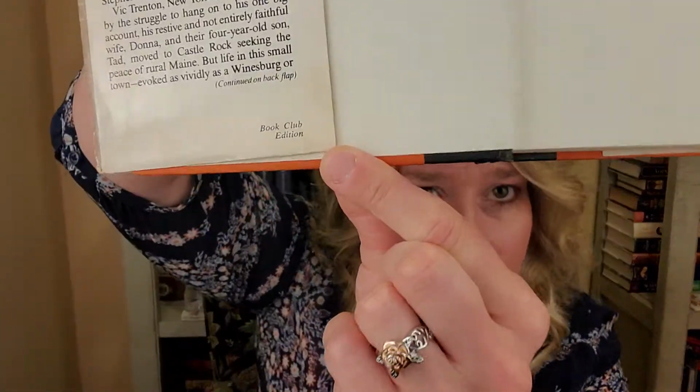And it says it's a book club edition on here. So I don't know what, yeah, right there. Book club edition, but it doesn't say what book club. So I don't know if it was a specific book club or if it was made for book clubs in general and then sent out to all of them, perhaps. I'm not really sure, but I've never read Cujo. I'm very excited to read it, and I was very glad that I found that edition in a Little Free Library.